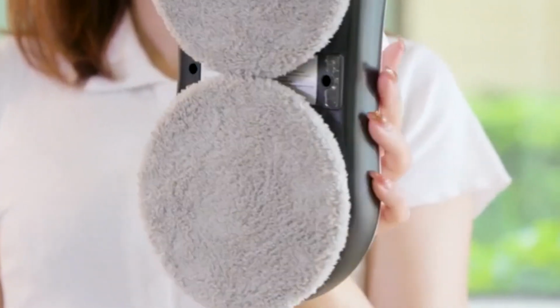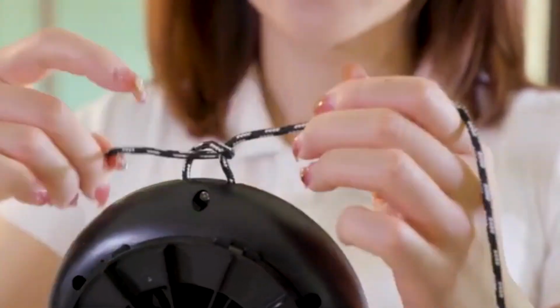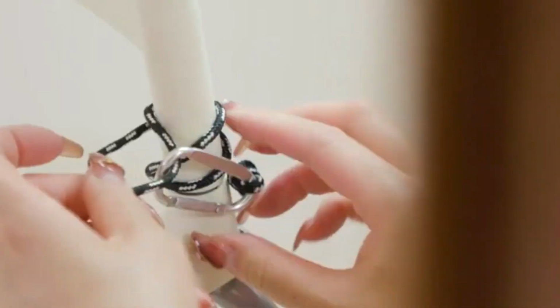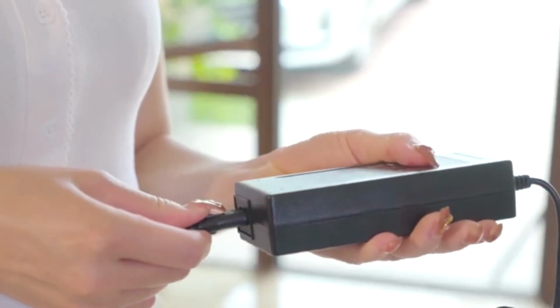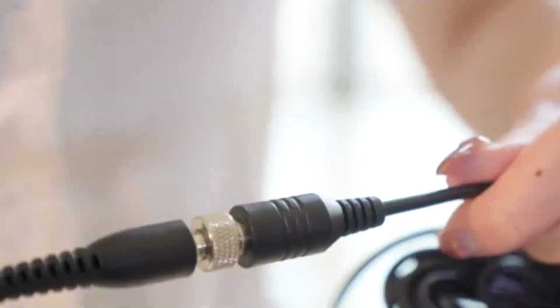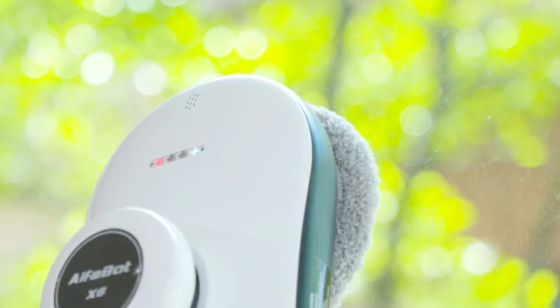What truly makes the AlphaBot X6 stand out is its smart navigation system. Equipped with sensors and mapping technology, it moves efficiently around furniture and obstacles, ensuring every corner is cleaned. The long battery life and self-charging capability mean it's always ready for the next cleaning session.